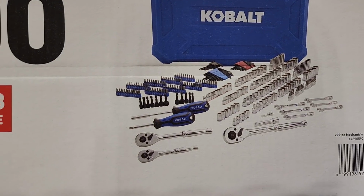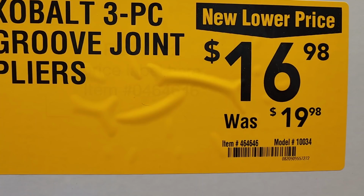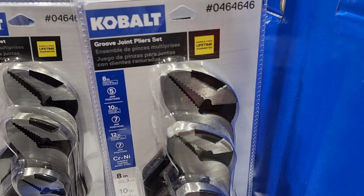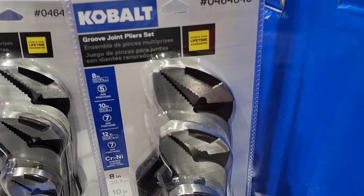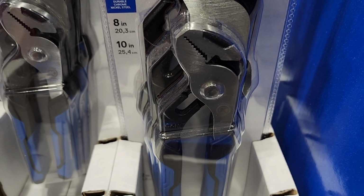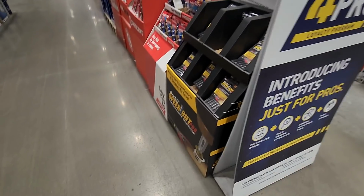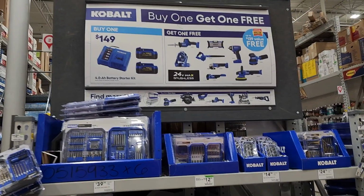3 ratchets, bunch of sockets, and they did not have it at this store, so obviously I couldn't show you guys, just a picture. That's a nice set here. I wish it was a little lower though, around $15. So I just wish it was a little bit lower than that. So around $5 a piece. And that's the way it looks when they had this center Cobalt section.